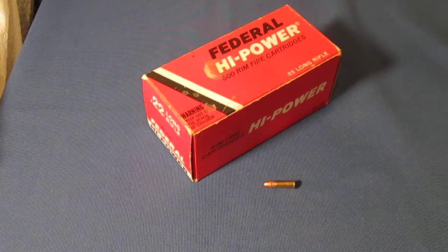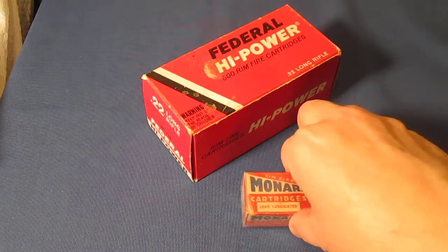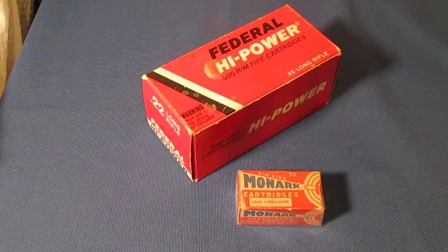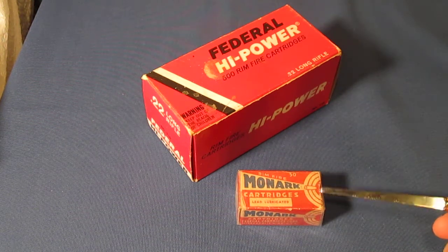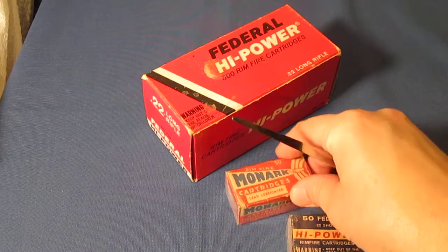The bullet itself was without grooves. It was a smooth bullet, and it was dry coated. Now I don't have one of those early airline boxes here today, but it was very similar to this Monarch box. The only difference is instead of Monarch, it said airline, but it was a similar design with the bullseye design. Now the airline ran from 1937 to 1942, and it was replaced with the Monarch and the High Power.